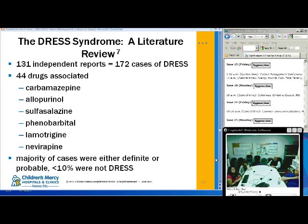So they're still not that significant. If you look back in this, the penicillins were associated with one case of DRESS, and it was one of those possible or probable cases. It wasn't even one that was a definite case. So that's another reason in our patient we really didn't feel like the amoxicillin was responsible for DRESS syndrome. It's not well known for that.